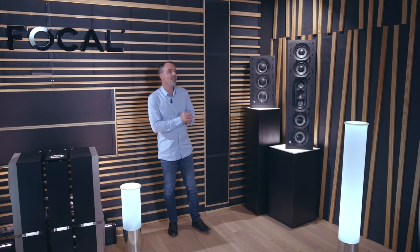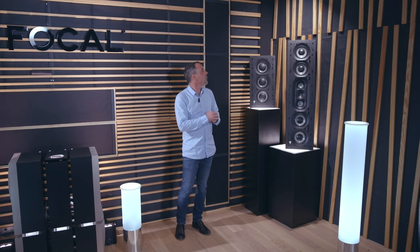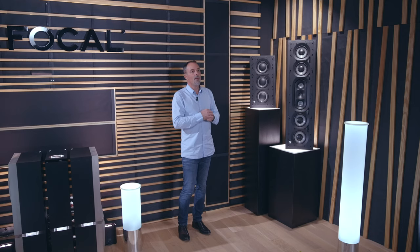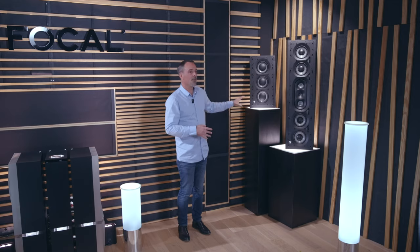The 1000 series, such as the 1000 IW Utopia and 1000 IW sub, have been fine-tuned and developed along with our Focal and Naim electronic solutions. On the home theater side, those two products have been optimized by design to work along with Astral 16, our very high-end AV receiver and sound processor at the same time.